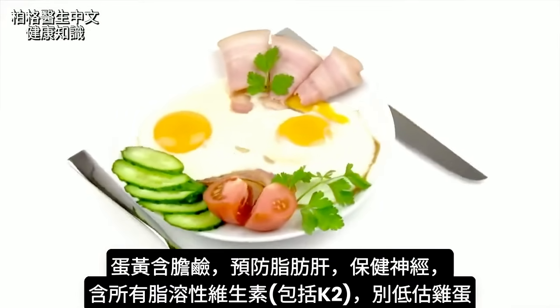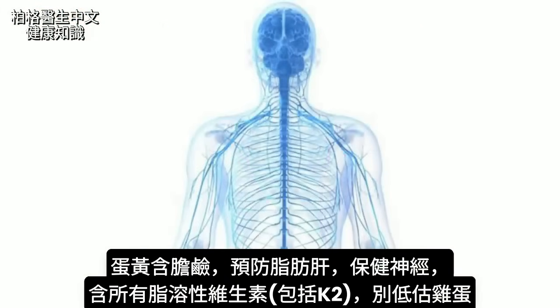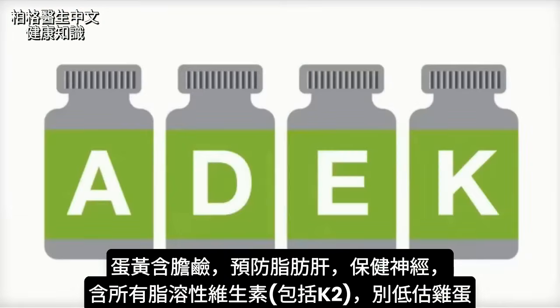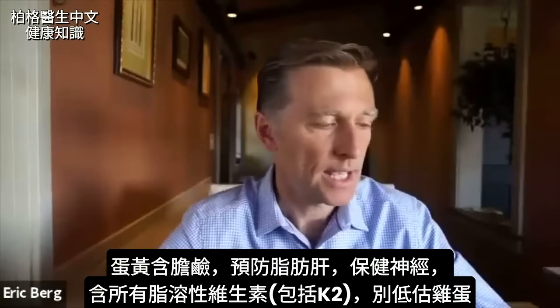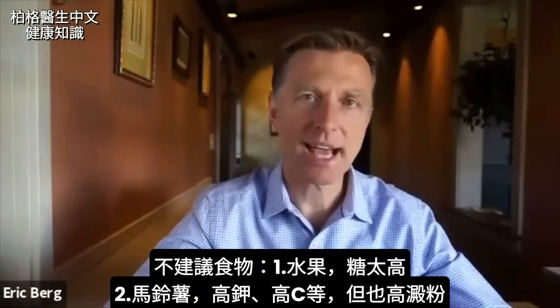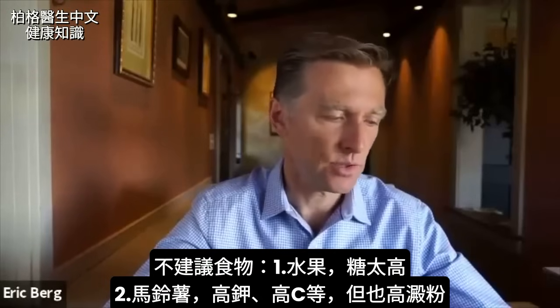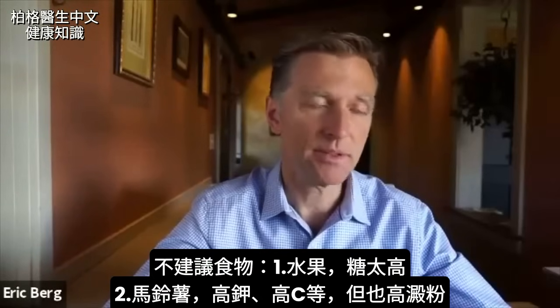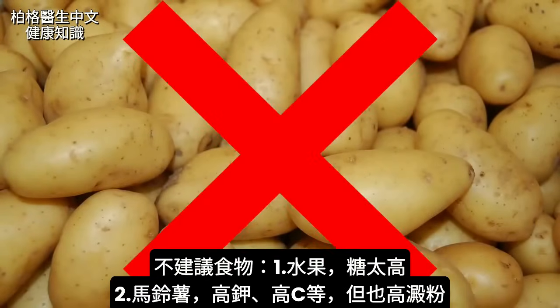But the egg yolk has choline, which prevents a fatty liver, helps your nervous system. It has virtually all of the fat-soluble vitamins, including K2. So we definitely don't want to neglect the egg. I already mentioned fruits have too much sugar. Potatoes actually have a good amount of potassium and other nutrients like vitamin C, but they're high in starch. So even though it may have some nutrients, I'm not going to add that to the list.